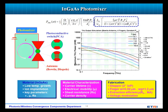To generate the terahertz waves, we need a down converter, a so-called optoelectronic converter. As I mentioned before, terahertz output power depends on several parameters in the photomixer, and the most important factor is carrier lifetime. So we are facing big challenges to realize a broadband, high performance photomixer. We should develop several processes, including materials, material characterization and fabrication. In materials, we are trying to get low temperature grown InGaAs material and ion implantation schemes. We finished developing material characterization and fabrication.